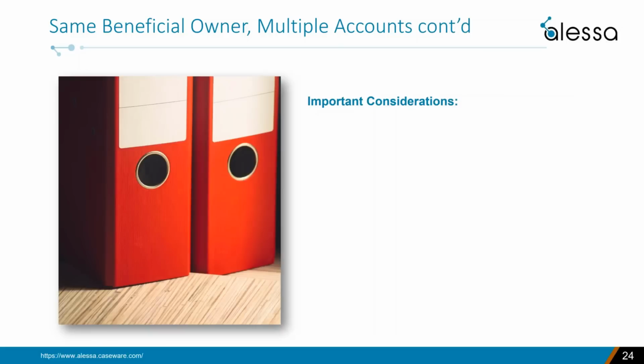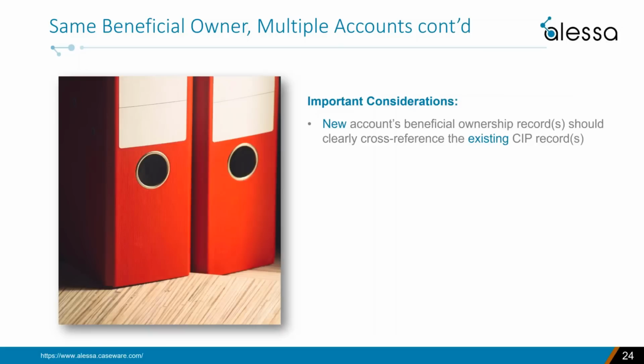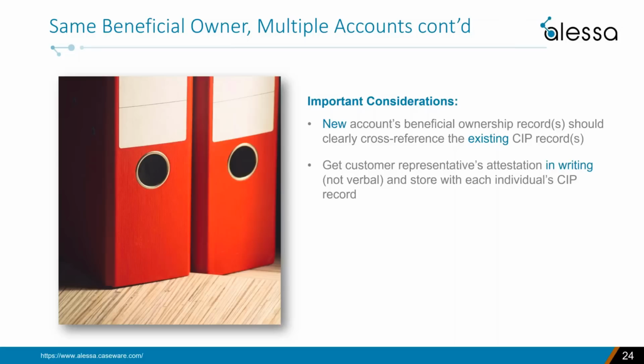Now, some important considerations here. The beneficial ownership record for the new account should clearly cross-reference the CIP records if you're not going to simply duplicate the record under the new account. And you need to get the customer representative's attestation that the information is current in writing, not verbally, and store this with each beneficial owner's CIP record.